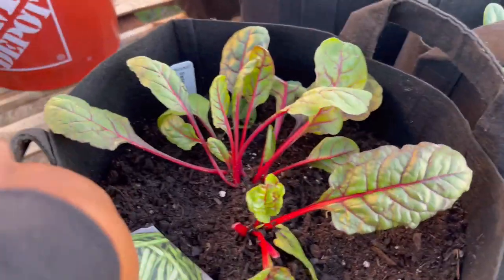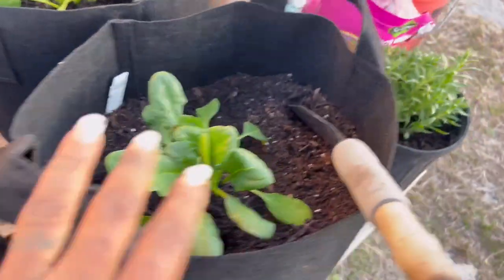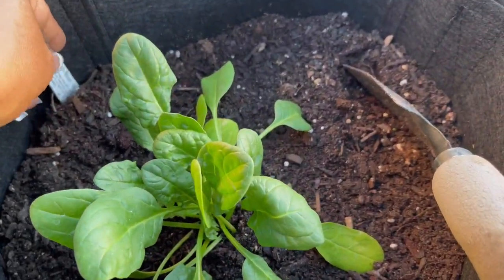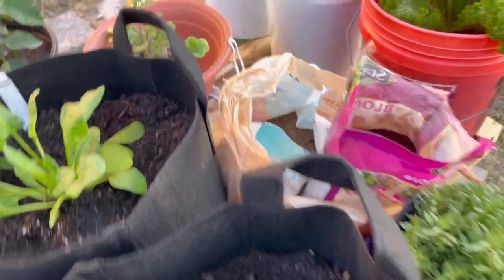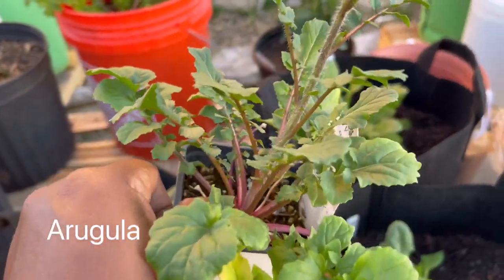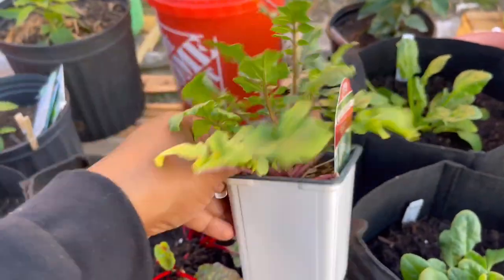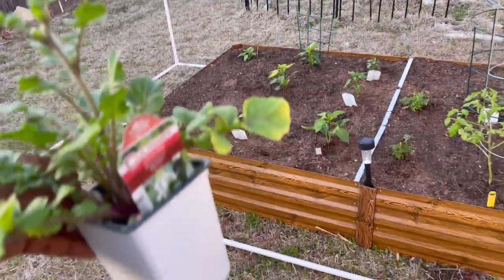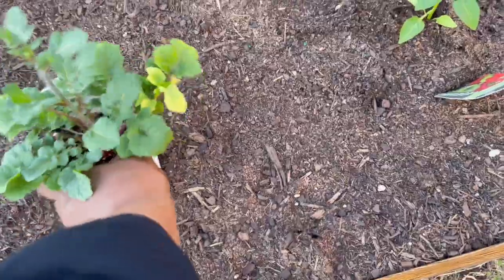And then here, I just replanted some Swiss chard. There's two plants in here, and then some spinach. These are called Bloomsdale spinach. So I have two plants in here, and then I'm not sure if I'm gonna plant this one because it was already bolting. So I don't think that I'm gonna plant this one. Maybe I'll put it in a hanging basket. Or I'll probably put it in this bed over here. Yeah, that's where I'll put that one.